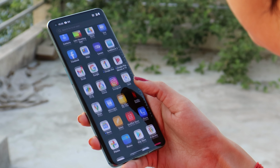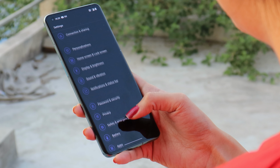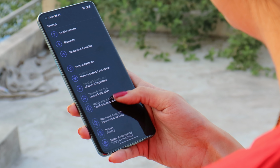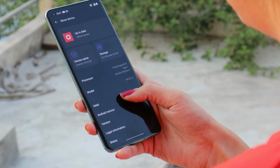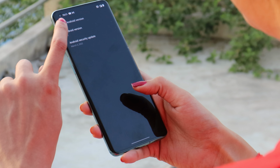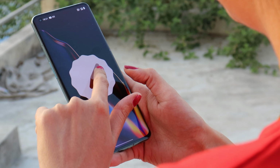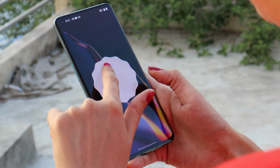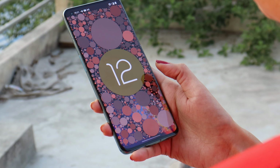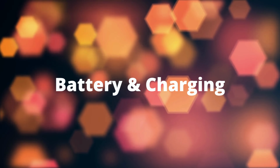The looks of the UI is personal preference guys. I honestly don't mind this UI as long as it is this much stable and refined. It has almost no bloatware. For all the features of Oxygen OS 12.1, you can watch our videos of ColorOS 12.1. OnePlus promised 3 years of OS updates and 4 years of security patch updates. So OnePlus 10 Pro will get Android 13, Android 14 and Android 15. This could be the first OnePlus to get Oxygen OS 13, so stay tuned for all the upcoming videos of OnePlus 10 Pro.